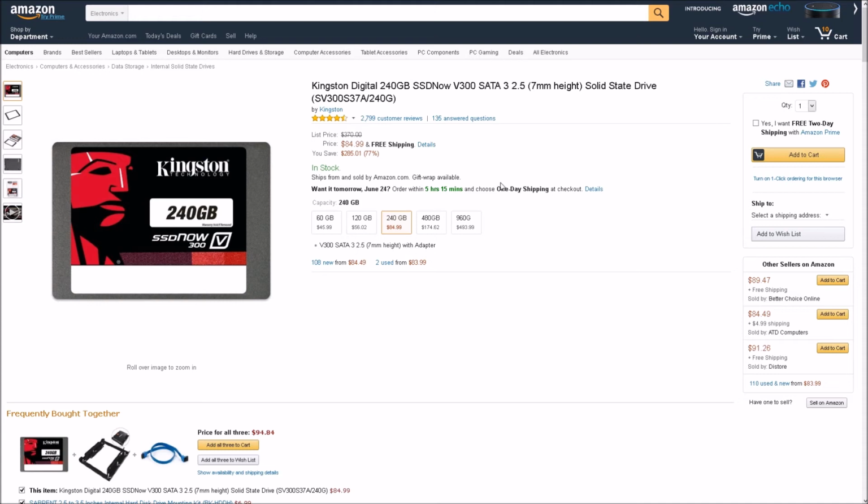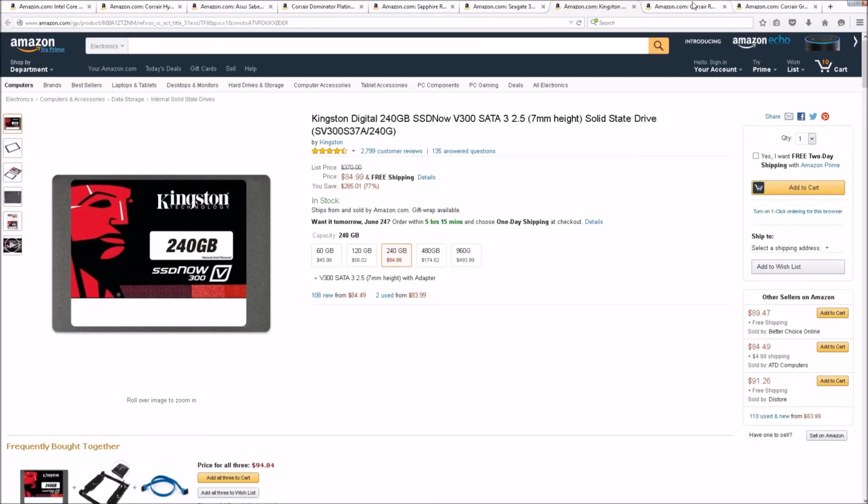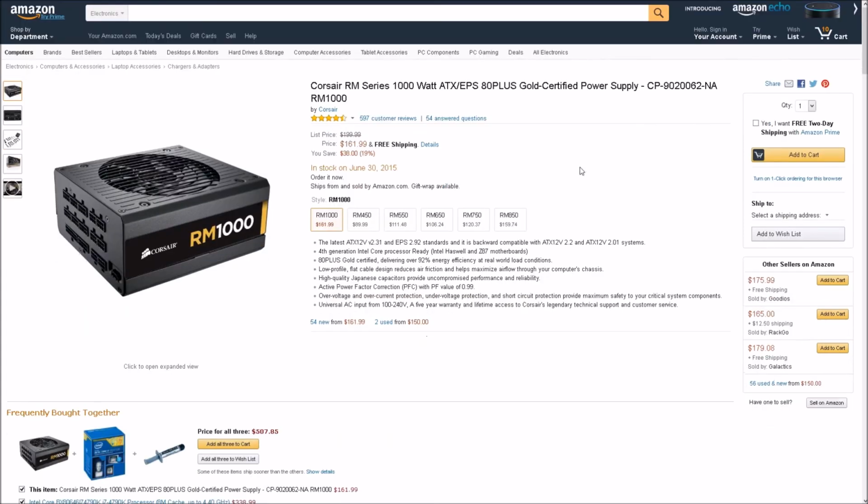You could store quite a few games on there, your OS and Photoshop and After Effects if you need that on there. If you want it to boot up really fast, and have all your important stuff on this 240 gig SSD. Now for the power supply, I had to go for something pretty expensive because the 2 graphics cards that I've got in here really require a lot of high power.